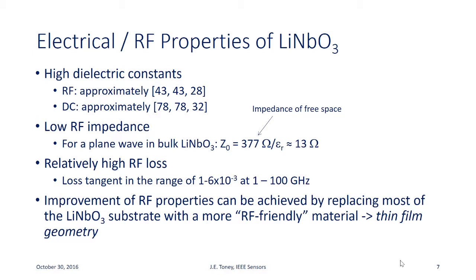And the other thing that becomes an issue if you're dealing with relatively high frequencies, the RF loss can be significant. The RF loss tangents can be up to 6 times 10 to the minus 3 as you approach millimeter wave frequencies. So for that reason, there's a lot of interest in preparing thin film electro-optic materials on more RF-friendly substrates like quartz, for example.